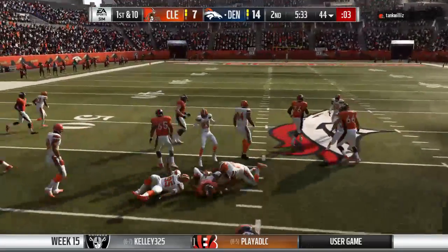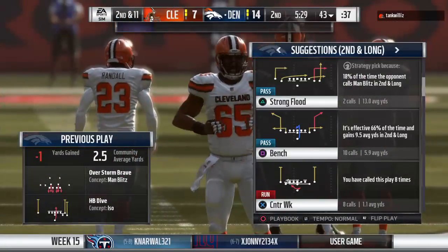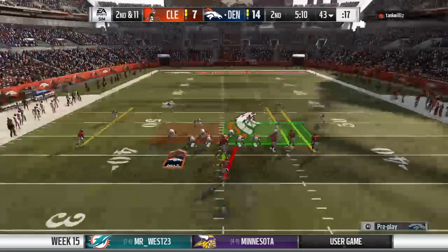Now a handoff. It's Freeman. And they went the wrong way there, losing yardage back at the 43-yard line. It'll be a loss of a yard, and that'll bring up a 2nd and 11.